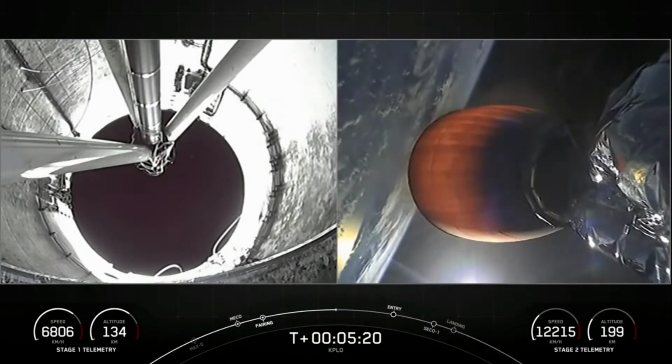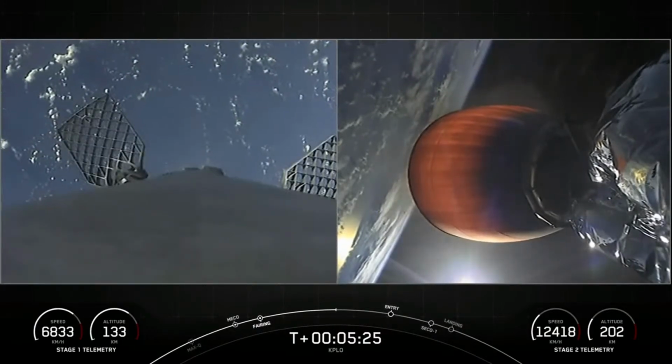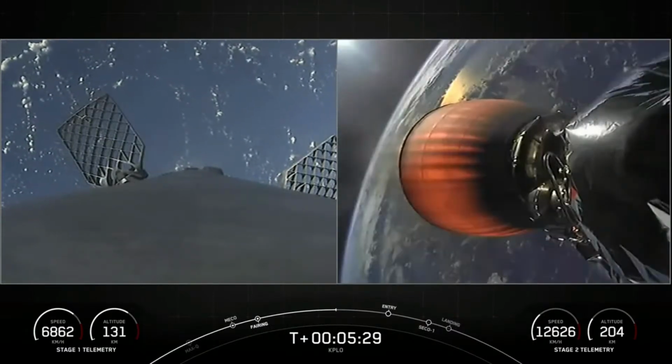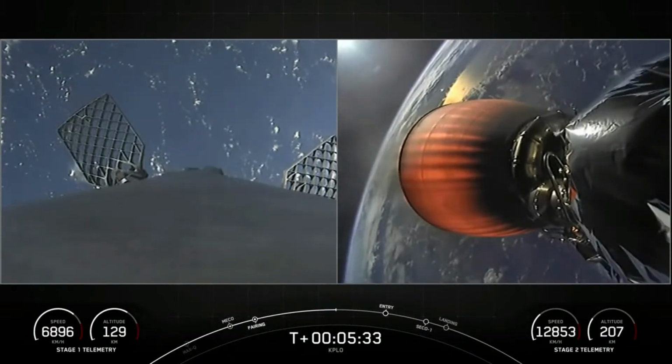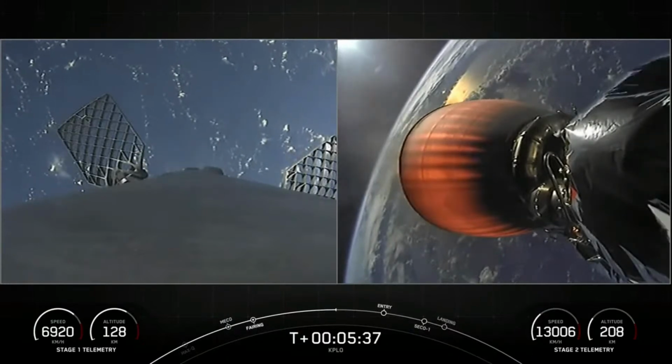This view that you see on the left-hand side of the screen, that's actually inside the interstage looking up. We mentioned those pusher rods, and that we saw a glimpse of those with that video. You can also see some action on the left-hand side of the screen. We see some bursts of white gas. That is nitrogen from our attitude control system.